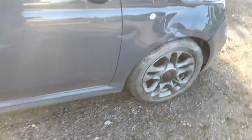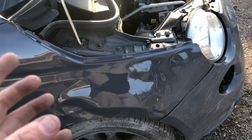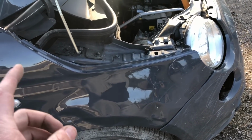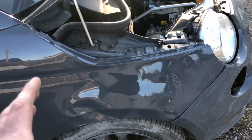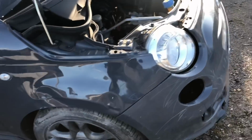Then we get round to the front. It has got various marks and dinks around it. Driver side front wing, we've still got that. We only use the passenger side. I went to the breakers yard and bought that silver one for the other car, but they did still have the driver's side wing, so I just called them and that's there available.